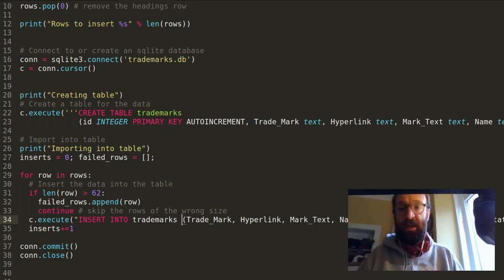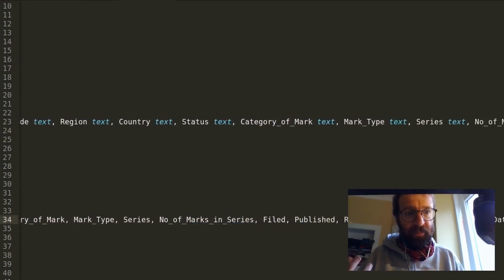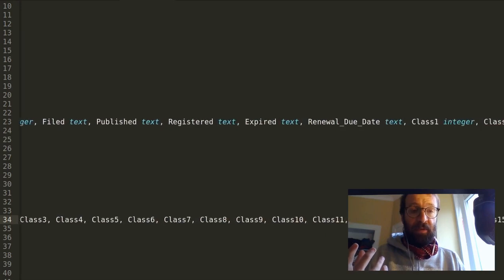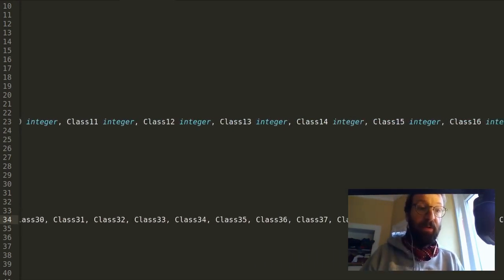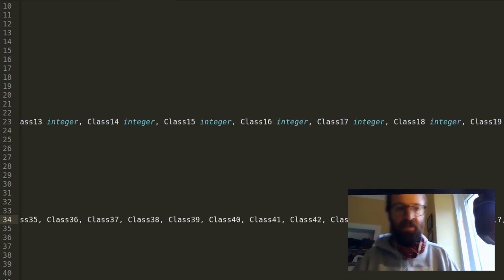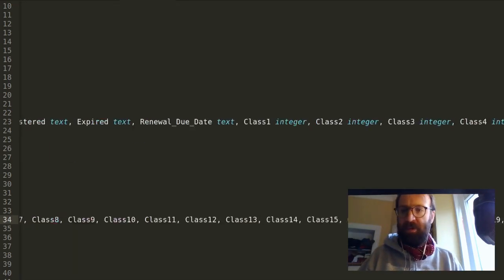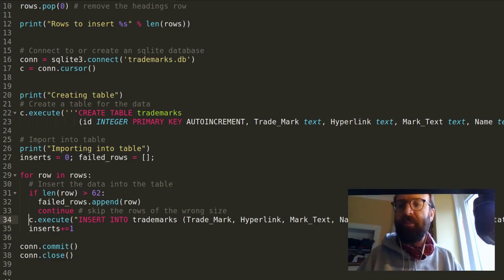So insert into trademarks, and then in brackets, all the table headings in order, in the same order that we have in our actual class 1, 2, 3, 4, in the same order that we have in the spreadsheet, using the values. And the way that it works is we just say question marks for each, and what it will do is the very last argument here is the row, so it knows to put the value at index 0 of the row in the first question mark, and so on and so forth, so that we get an insert statement for each row in our loop.